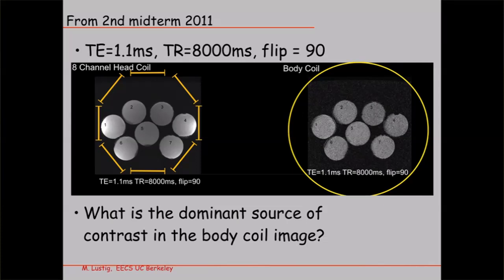So these are two images acquired. One is acquired with an 8-channel head coil. The other one is acquired with a body coil. The echo time is 1.1 milliseconds, TR is 8 seconds, and the flip angle is 90. And the question is, what is the dominant source of contrast in this image, in the body coil image?